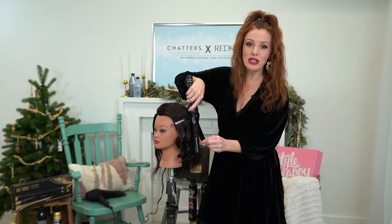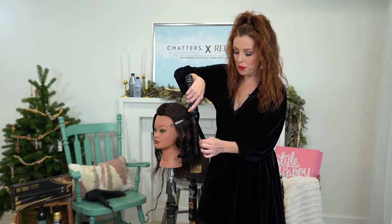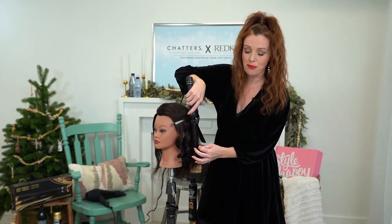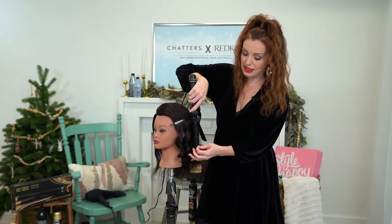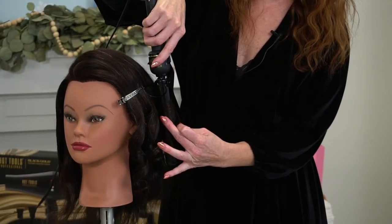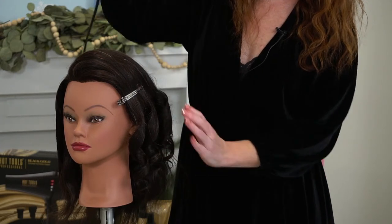So elevation we know means going up, or if it's elevating, it's going down. Because we're in a low elevation, that means my curling iron is literally pointing down. When I drop this curl out of the curling iron, it's not going to move, okay? Because it's just sitting in the exact same position that I want it to stay in. So I'm just touching the hair to make sure it's hot, and I'm just going to drop that out.